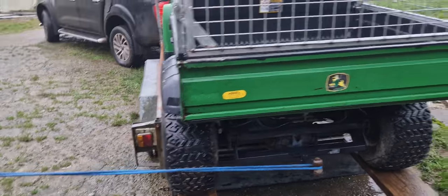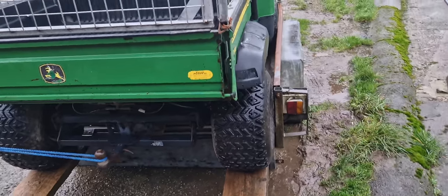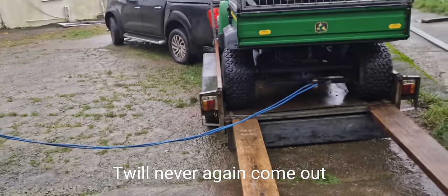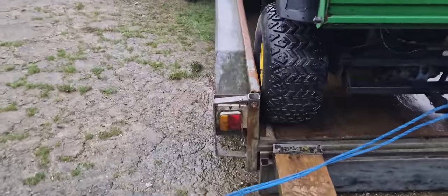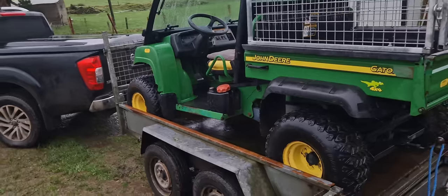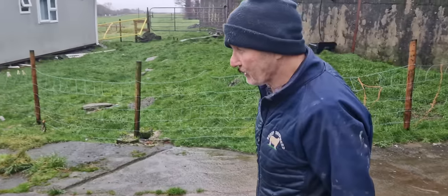Oh, that's it. Careful, that's the length of it, within an inch to spare. It's there with not much to spare. Never again. That's just the exact length of it as well. Can we take it off and put it on again?